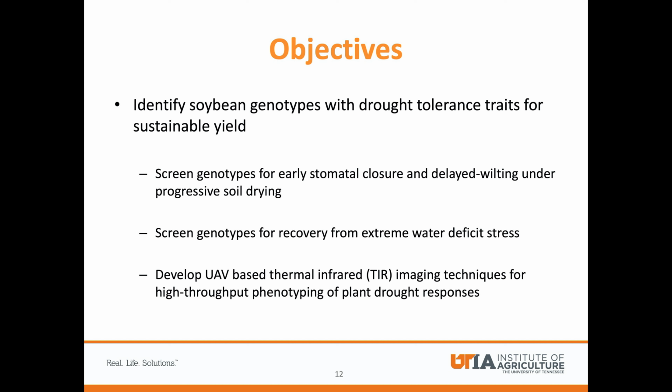The three smaller goals that can fit under this overarching objective are to screen genotypes for early stomatal closure and delayed wilting, to screen genotypes for recovery from extreme water deficit stress, and also to develop UAV-based thermal infrared imaging techniques that will allow us to screen our genotypes in the field more efficiently in a process called high throughput phenotyping.